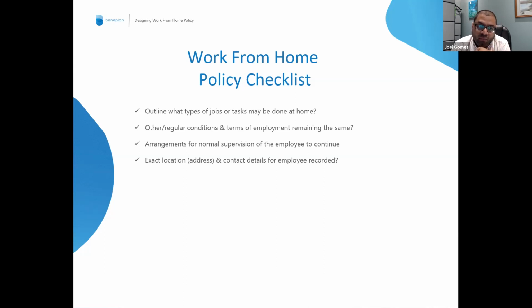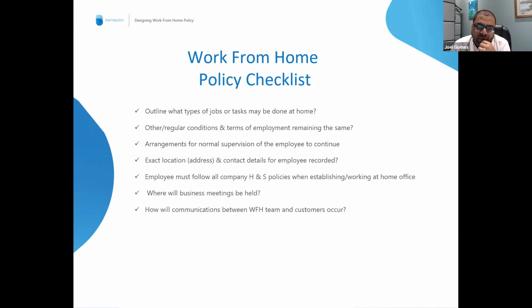Good practice to always identify where exactly would be the preferred work from home scenario, and any contact details in terms of email address, phone number, and setting up that availability piece that we talked about before. A statement on a requirement for the employee to follow all company health and safety policies. Where will meetings be held? The requirement for the employee to come into the office, communication between work from home teams and customers, how that's going to occur, any reimbursements if you have any, and how those are going to occur, and what you'll pay for and what you won't pay for, and the requirement for the employee to be at the office when requested, and they're not going to refuse you.